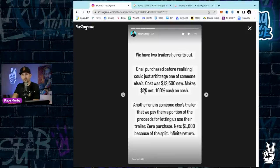The one we own makes 100% cash-on-cash return, which means we bought it for $12,500. Every, 12, 24, actually, no, it's 200% cash on cash return. So we double our money every year on this trailer. We bought it for $12,500, and every year this trailer brings in $24,000. The arbitrage one is actually a better cash on cash return because I didn't put a dollar into it. We don't make payments to this person until there's money that was brought in. So that's the beautiful part of trailer arbitrage: I can go start today, like tomorrow.